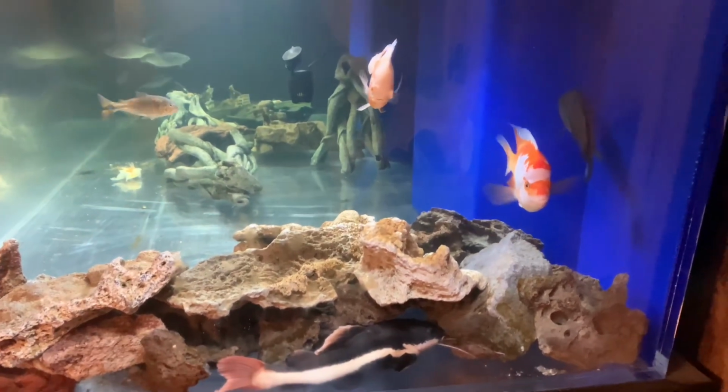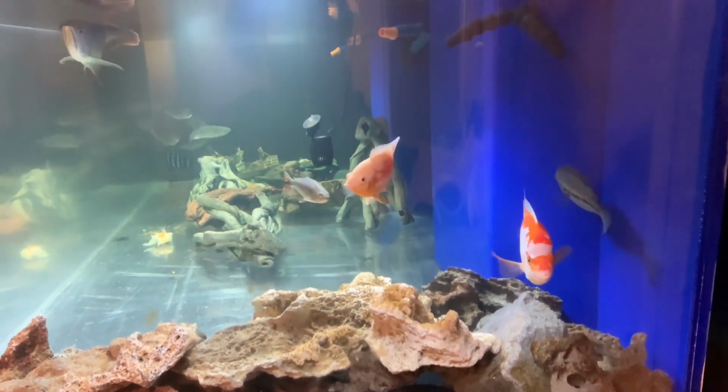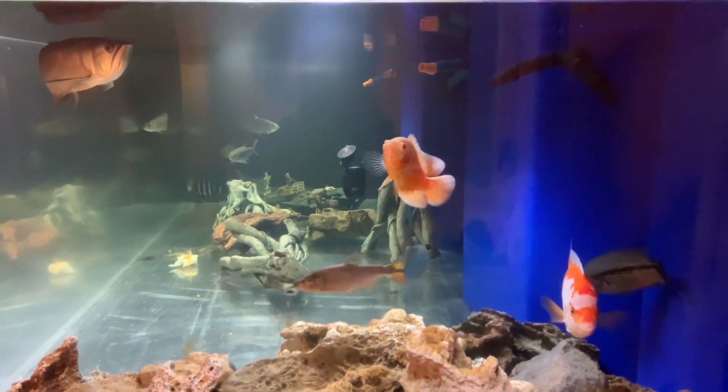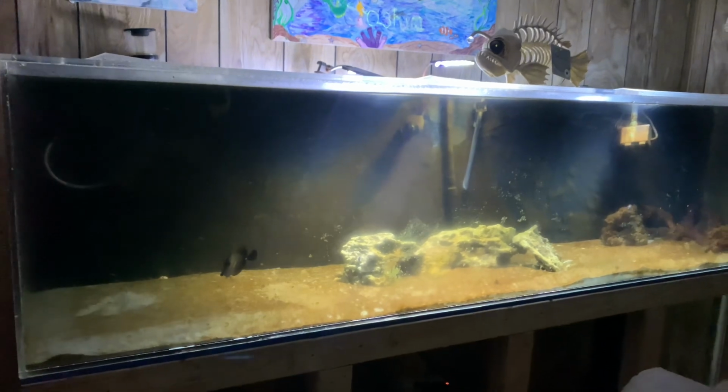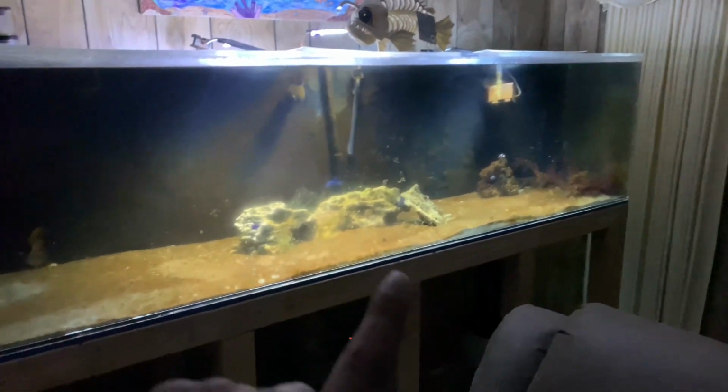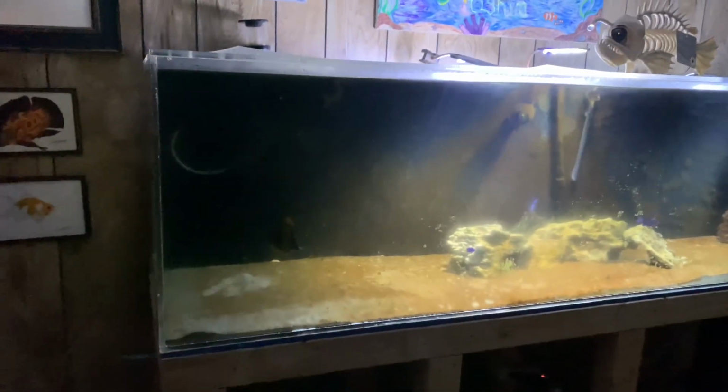Let's get over to the saltwater tank. It's disappointing, but I gotta show it in the new year update. All right, we're at the 240 saltwater tank. It's 8 feet by 2 feet by 2 feet deep.